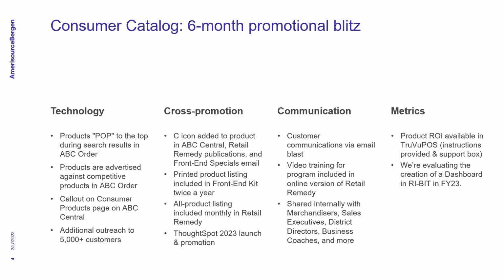In addition to that, we'll print a product listing and include it in our front-end kit twice per year. So that'll be something that we mail out directly to the stores. And then an entire product listing will be included every single month in Retail Remedy. We'll also do some promotion at ThoughtSpot 2023, where we will launch and roll out the program and start talking about it with customers. So super exciting.